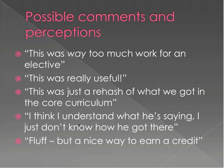This was way too much work for an elective, which makes you wonder what they were shopping for, but this is way too much work for an elective. This was really useful. This was just a rehash of what we got in the core curriculum. I think I understand what he's saying. I just don't know how he got there. This was fluff. It met my requirement, but it didn't have a lot of weight to it.